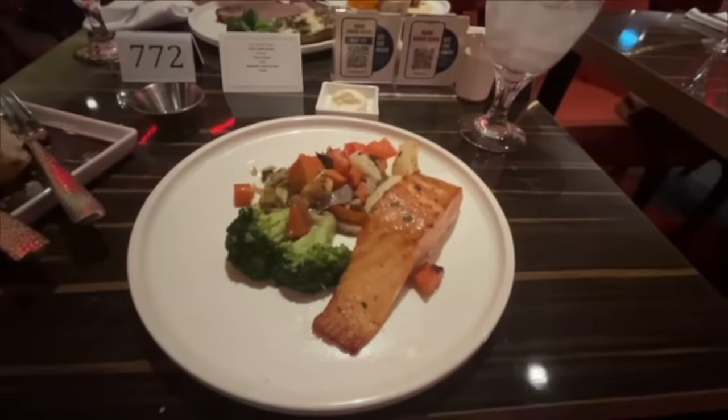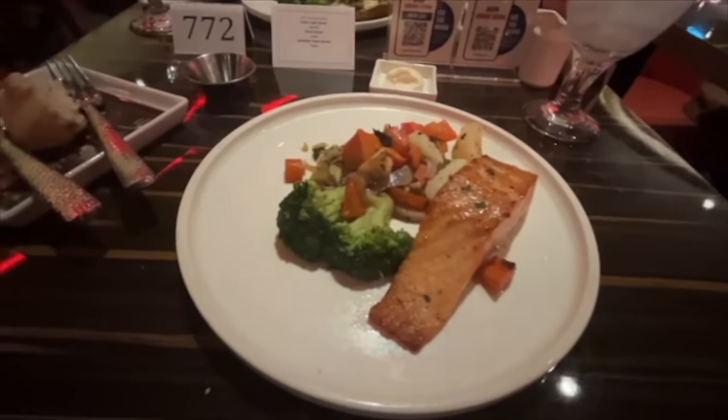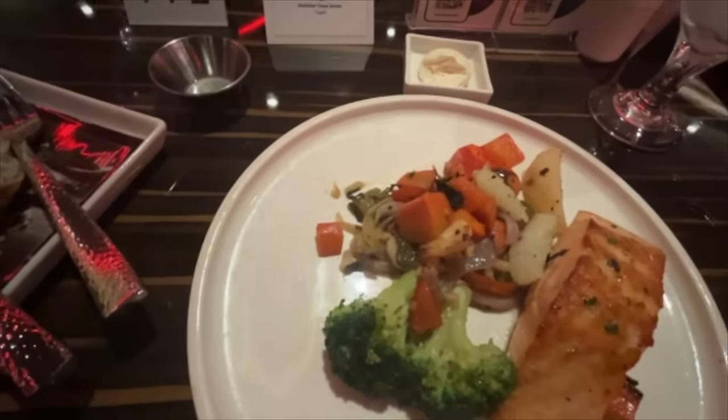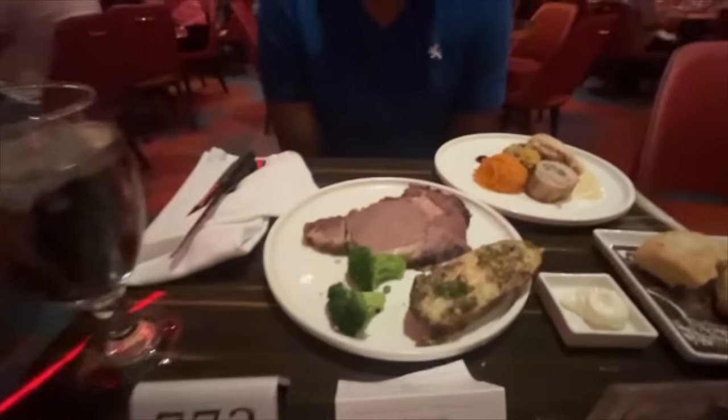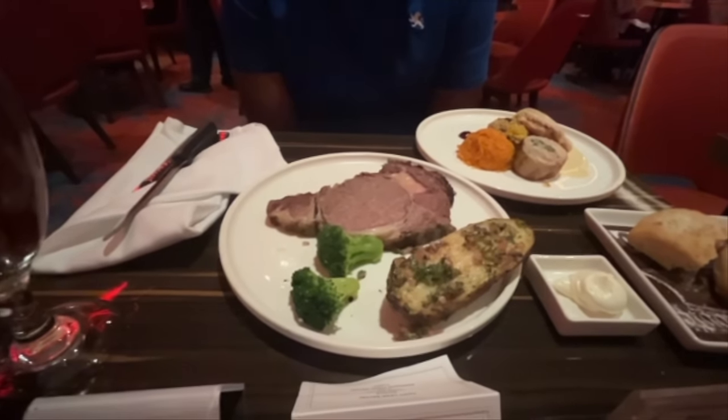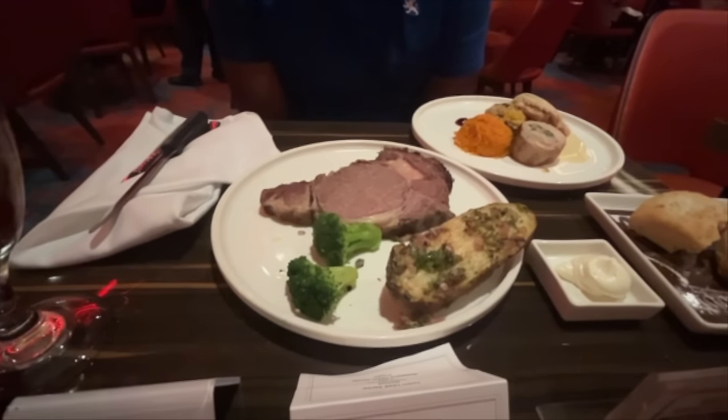Such a pretty dining room. This is Festival dining room. Okay, so I got the salmon, some broccoli. I think those are potatoes and mixed vegetables. You got the prime rib. Almost like a twice baked potato, but it's just half a potato.